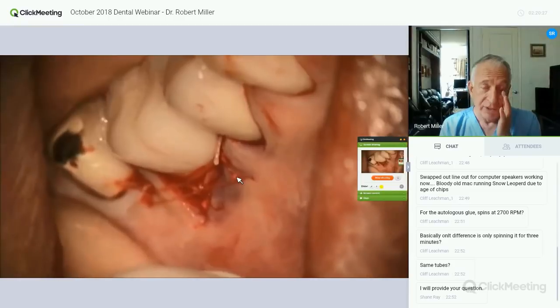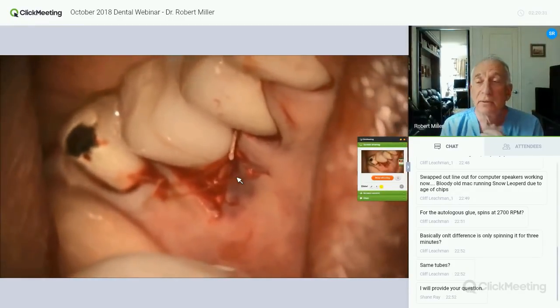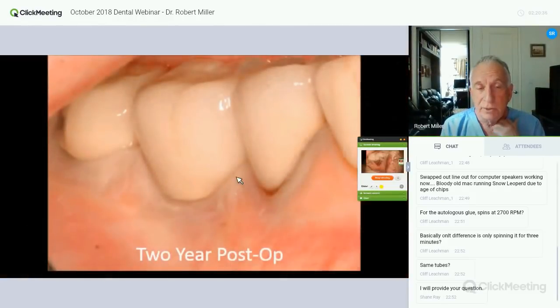And then I have a 2-year post-op on this case. There's my 2-year post-op. Good bone regeneration, no suppuration, good soft tissue complex. This is what we want to see.